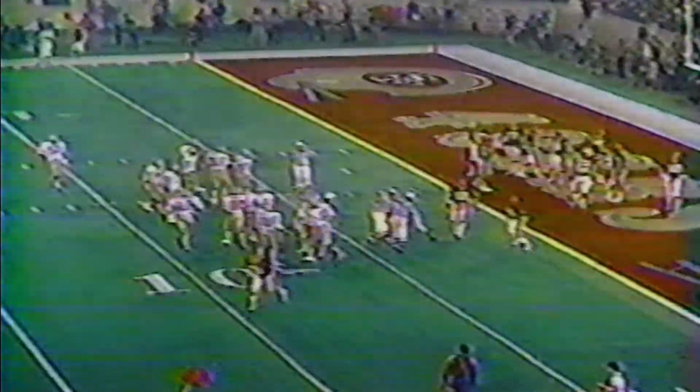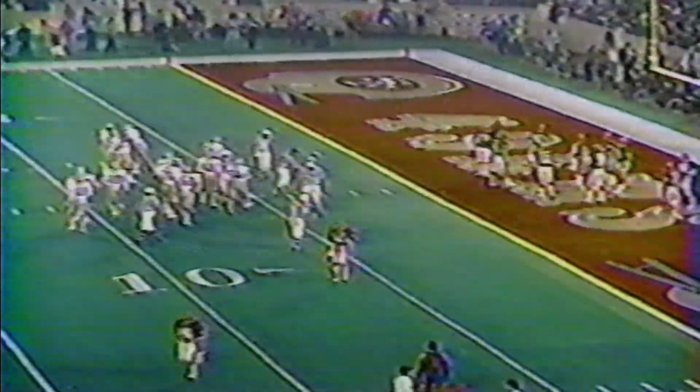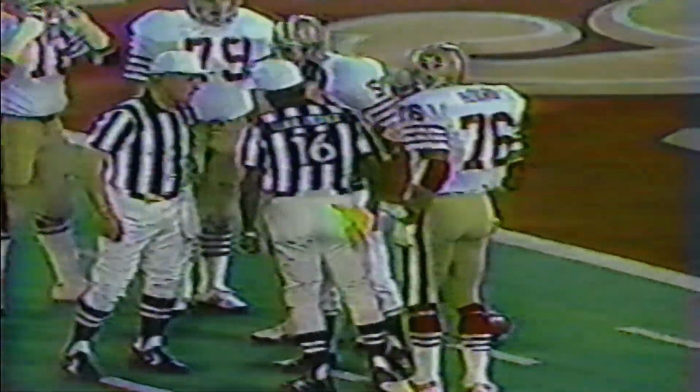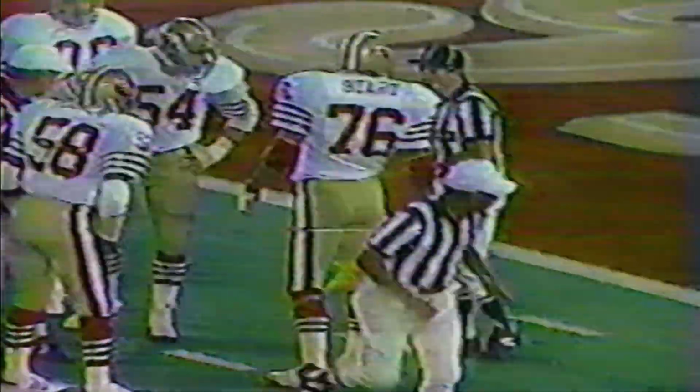You want to know what he said if you didn't hear him? That was blocking from behind above the waist. I like that. We've seen that a lot. And, excuse me, I was just going to say it's been the number one called all year. I think so. Cincinnati will start from their own 2-yard line.